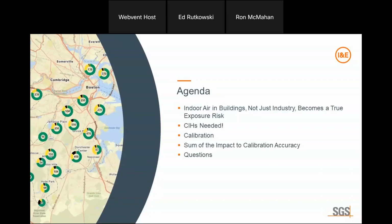CIH is needed. Everything that's going on with regards to indoor air quality now is really becoming an exposure risk. And so CO2 may not in and of itself be an issue until much higher concentrations, but based on air exchange rates, based on things that are going on to help reduce risk of spread of infectious disease, it has really taken hold.